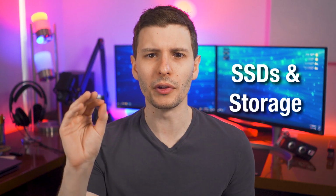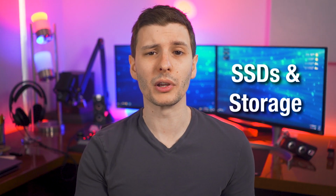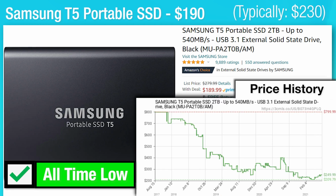All right, next up, plenty of SSDs and other storage for sale, though this is definitely one where you want to check the price history, because there seems to have been big swings in storage prices because of market influences, so just be aware of that. One of them we have is the Samsung T5 SSD. This is a portable SSD, 2 terabytes. It's $190, and it averages around $230, so this is an all-time low.